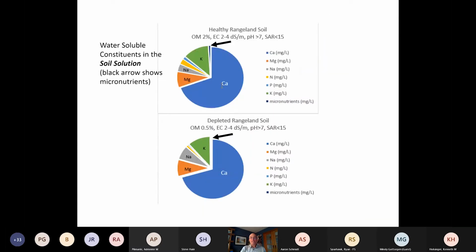So if we look at some real data, my data, unpublished, these are saturated paste extracts where you essentially take a soil sample, you mix it with deionized water, you let it sit on the countertop overnight, and then you use vacuum to pull the water off of that soil, and then the laboratory analyzes that extract to tell you what's in the soil. So in my healthy rangeland example, I have 2% OM, modest salinity, alkaline pH, not sodic. And in my depleted rangeland soil, I have much less OM, about the same level of salinity, pH, and sodicity.